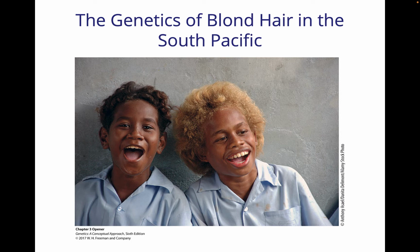They found that specifically there was a single base difference between the DNA of the islanders with the blonde hair and that of islanders with dark hair. The blondes had a thymine base instead of a cytosine in their TRYP1 gene.